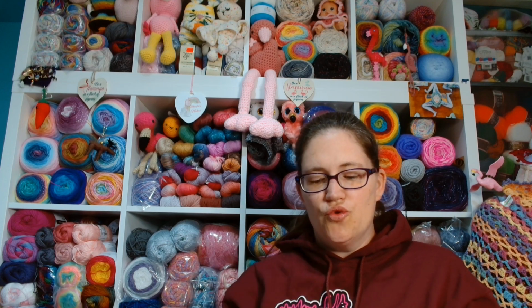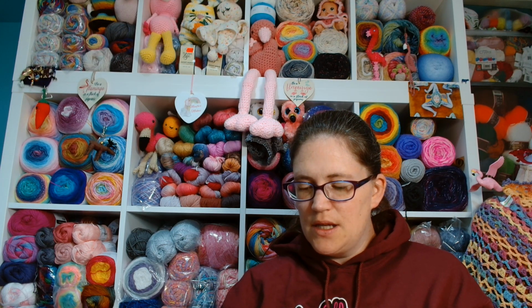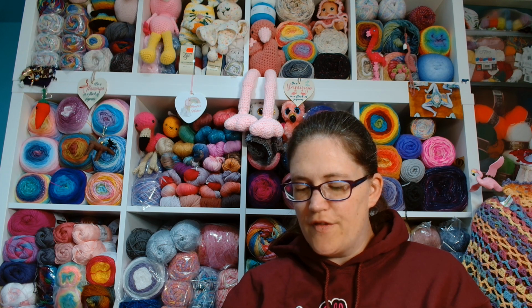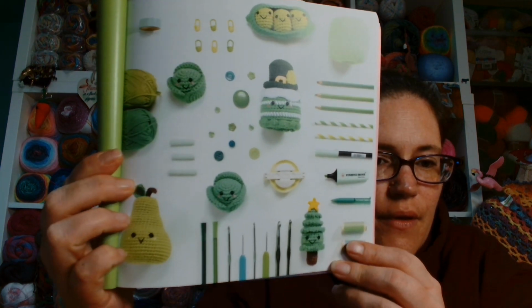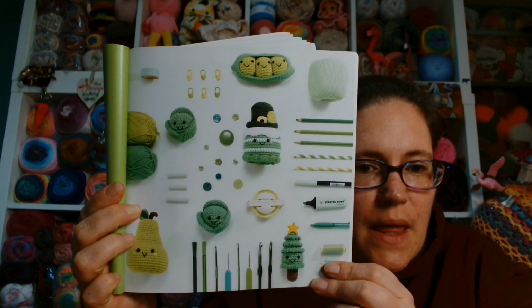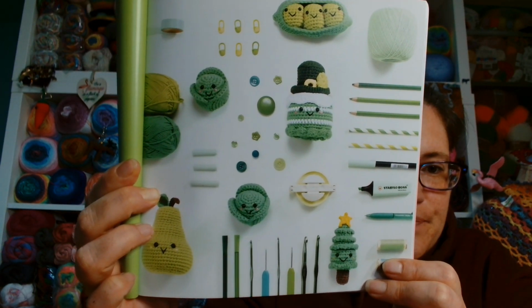Now we are into green. Green is the colour of nature. It symbolises life, growth and rebirth. It can help us feel balanced, calm, fresh and reinvigorated. Green is the colour of goodness for the earth and for health. Here is some of the green makes.